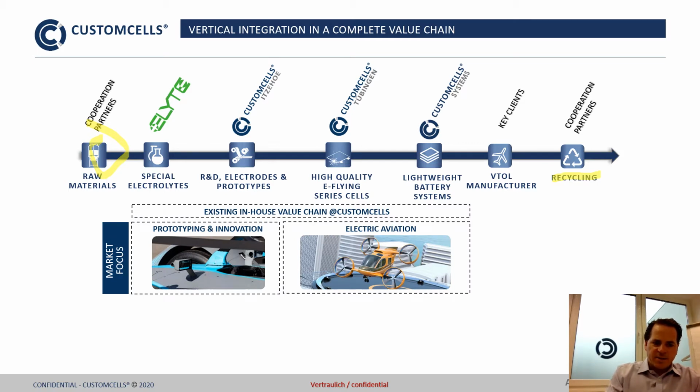Here again you can see the market focus. On one hand we have the prototyping and innovation-driven part, which is focusing especially on sports cars and prototype cars. And on the right side, Tübingen and CustomCells battery systems serve the electric aviation field, which is focusing on going from prototype to a very high-quality series product.